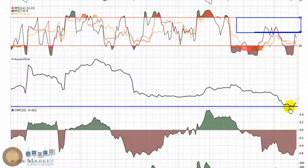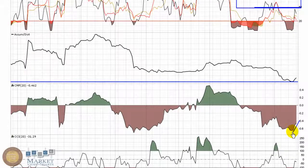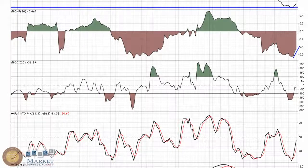Accumulation distribution, I'll ultimately be looking for that base to hold. This is still very early on in this stock trying to come off a bottom. See Chaikin money flow making a slight move upward. Again, I'd want to see that trend continue to show buying and selling pressures equalizing.